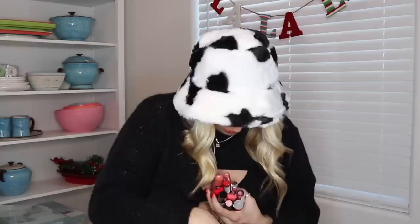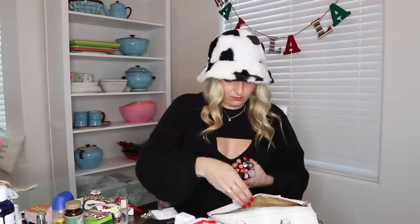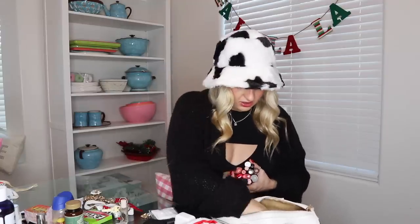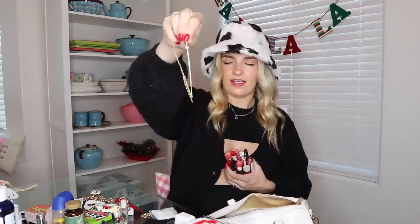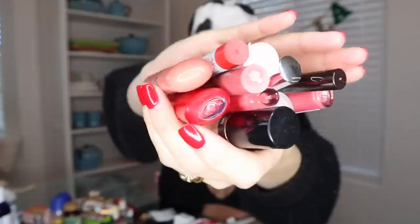I've been really rocking the red lately, which I don't normally do. So I have a bunch of different colors in here. Oh, battery. Oh, one more necklace. Oh, this has an R on it. It's like golden shiny. Okay, here's all the lip stuff that I had in.